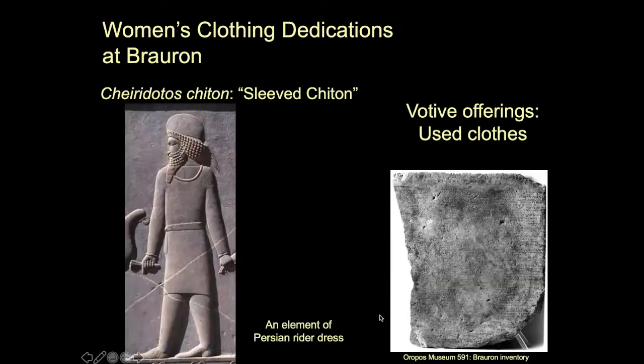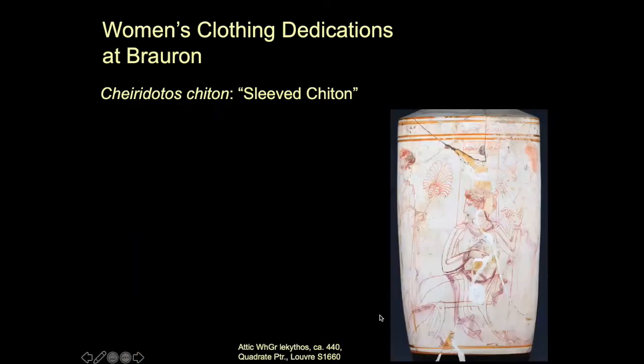A sleeved garment, you will recall, is an element of Persian rider dress. Now, a hard look at the vase painting recovers a few depictions of Athenians who wear a sleeved garment. You have already seen this funerary vessel with a woman seated, surrounded by her attendants. The vertical stripes along her arms show clearly that she wears a sleeved garment. Her fan bearer shows that she is one of the elite of Athens.